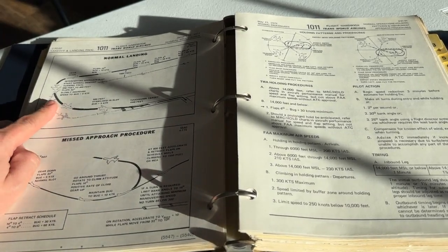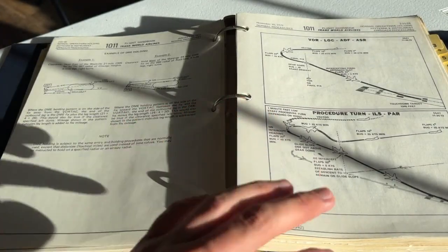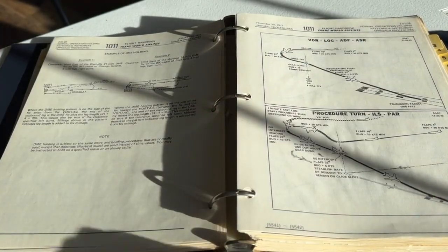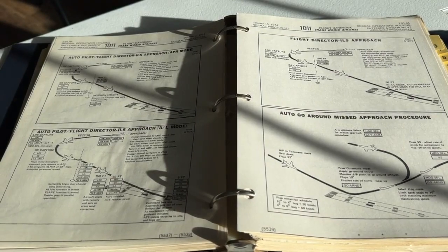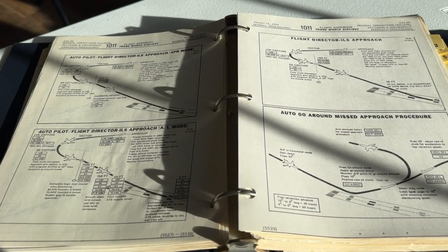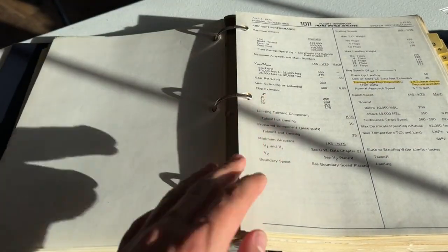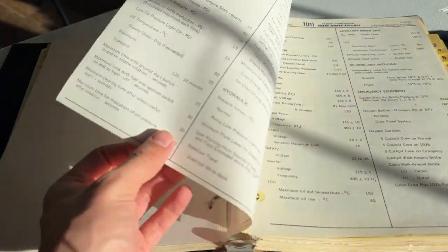I think this landing graph over here is quite nice, so that's really cool to see. More cool components. You got the ADF over there and even the ASR, which is quite impressive. Here's some more really cool graphs on here with various components. Really going into a bunch of detail over here with this autopilot flight director information. That's really cool. And then you can see some more max gross weights and whatnot.